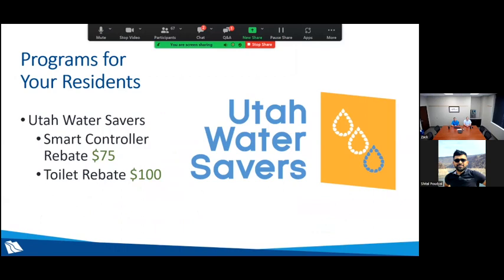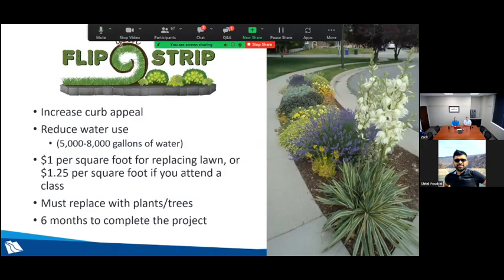So I just want to touch briefly on some of the programs that we have. For quite a few years we have done smart controller rebates and toilet rebates. They're all funneled through Utah Water Savers. These are statewide. Doesn't matter where you live, you have the ability to apply for these rebates. But then as a district, we implemented some new rebates for just our service area last year.